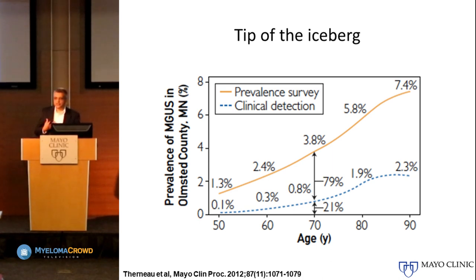Now, as I said, monoclonal gammopathy of undetermined significance is the most common. There have been some studies where we looked systematically at everybody in a given geographical location and tested their blood to see how many people actually have a monoclonal protein. If you just look at this blue line, that is what you would actually diagnose in the clinic. The orange or yellow line on the top shows what is out there in the community based on the studies that have been done. So you can see that only about a third or fewer of the people with a monoclonal protein actually get diagnosed as MGUS. The other thing I wanted to point out is that as folks get older, more and more people will have a monoclonal protein in their blood or urine.